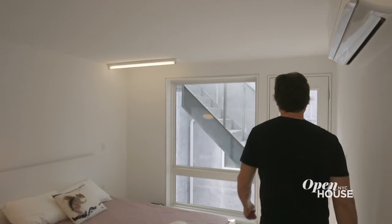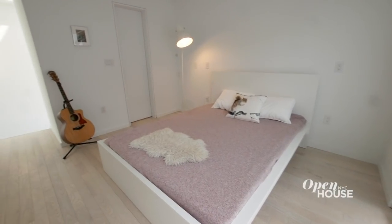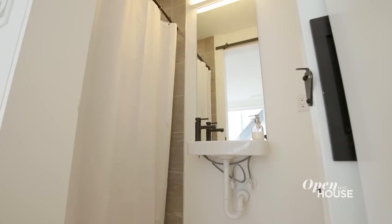This is the top floor of the house with the master bedroom. It's here to maximize privacy. The floor has an ensuite bath. It has everything you need in compact form.